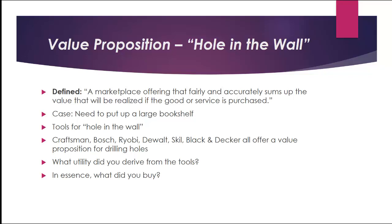What did you buy? That's a question that I asked you. What did you actually buy? I think I said it in class. That may have taken you aback. But what you really bought was the hole in the wall. That's what you bought. That's what you paid money for. You paid money for that hole in the wall, or those holes in the wall. Those holes in the wall gave you value because you were able to put the bookshelf up.